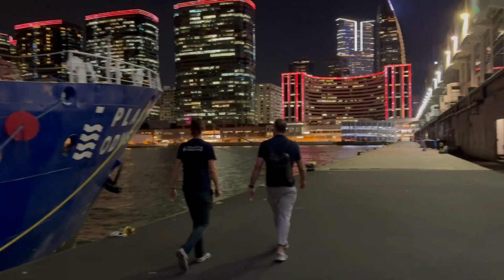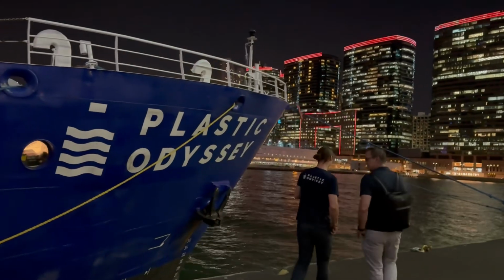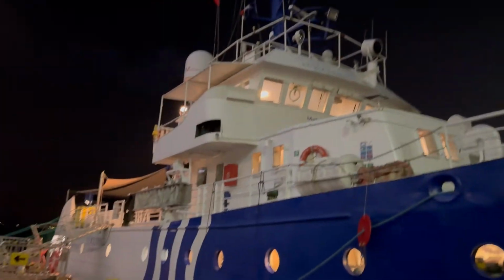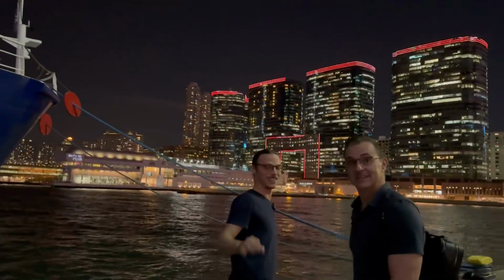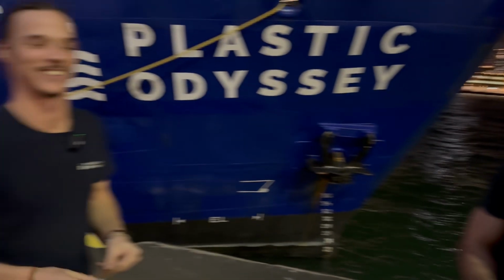Where are the people? That's what we need. A great photo opportunity. They usually don't like it so much when we're standing close. It's okay. That's a good one. Nice to meet you. Thank you, bye bye. You can come visit the boat, if you want. Be quick, though.